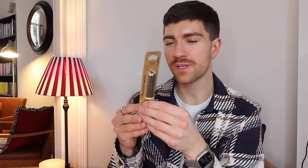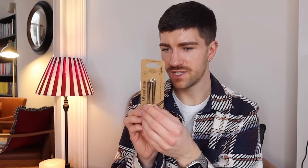But the reason I like these is because the handle is so thin that you can actually fit them inside the spice pots. The ones I've got as well are quite bulky, so these are really, really pretty, and they're 100% Inox, so I think they are dishwasher safe as well, don't quote me. Yes, they are, so there's 1 tablespoon, 1 teaspoon, 1/2 teaspoon, and 1/4 teaspoon.